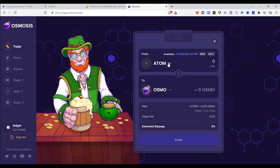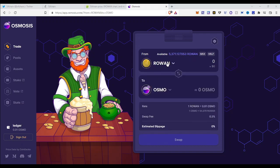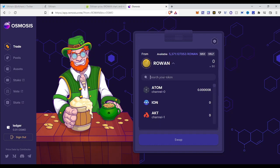When we have clicked trade, you just choose the token that you want to trade against, Rowan or Atom. I myself am going to use UST. I already bought my Rowan. I will show you this. If we go to Rowan, you will see I already have my Rowan. So I only need to buy Atom, but it's both the same way. It's through this option. I'm gonna choose UST to buy my Atom.